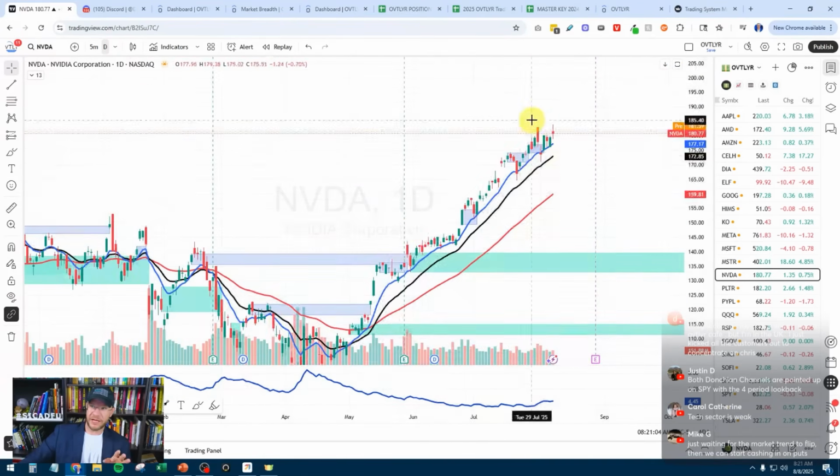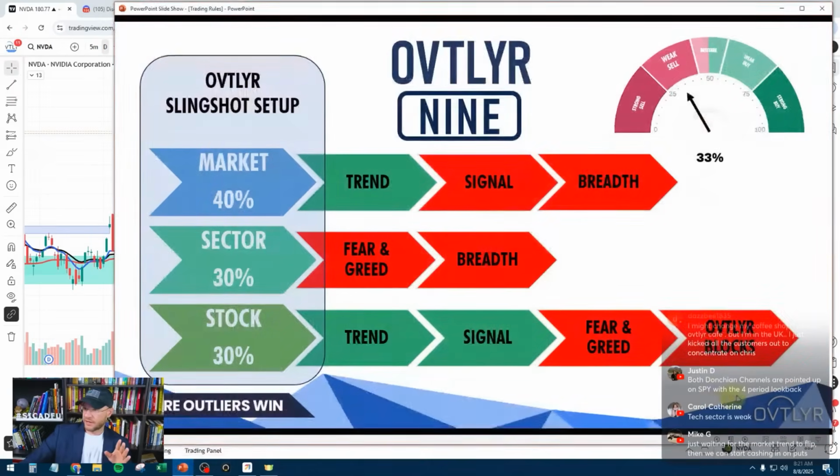So we don't have any outlier blocks, no trapped buyers ahead. So we'll light this up. So actually, Nvidia shows to be a weak sell for me, on Nvidia.